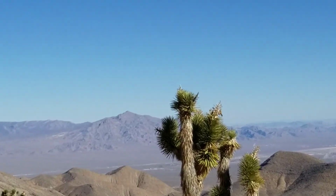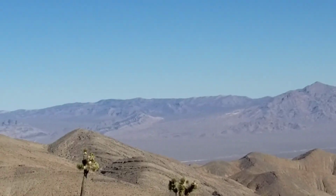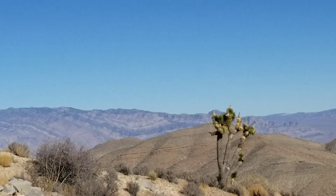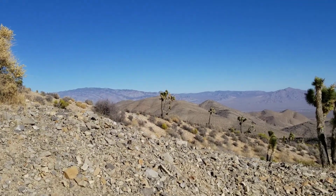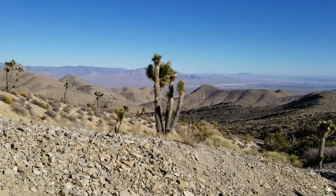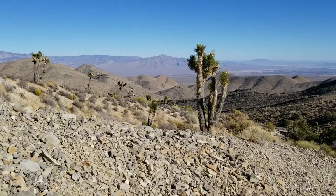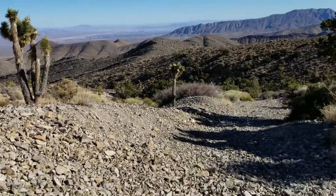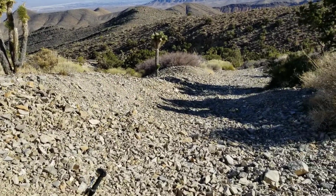And Gas Peak right on the other side of that Joshua Tree. And then the Sheep Range over this direction. So, yes, incredible views, but we're in the wrong spot. So, do some course correction. Here we go, back down this. You can bet I'm not going to be riding.